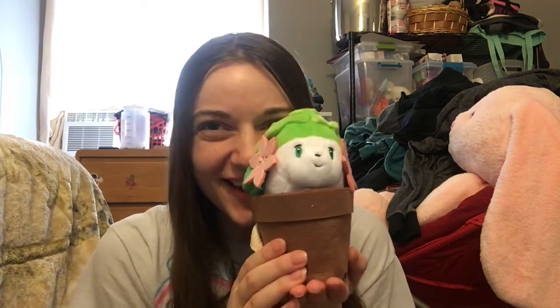Okay, the last thing that I purchased. The last thing. I can't. Okay, are you guys ready? Are you ready? Look at it! Oh my goodness, it is so cute. It's a little Shaymin plush in a little pot, and it is adorable. Oh my, and it's so soft.